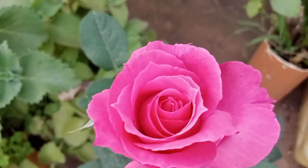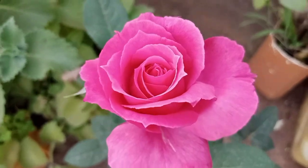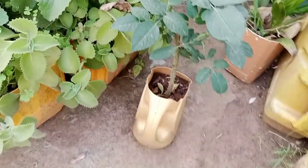I've just seen a very beautiful rose. And I really have to show you guys. Oh my God. So beautiful. And it's growing in this little jerry can. Let me put it back. All right. There you go. I have propagated very many roses and all of them are doing so well.